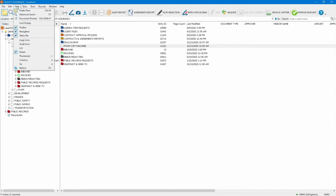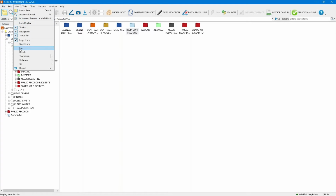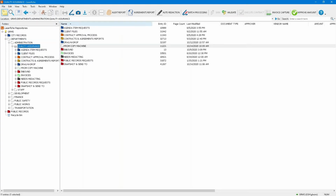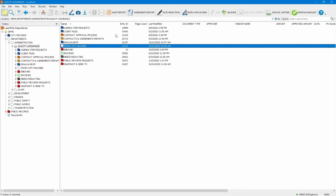It's a lot like Windows Explorer or My Computer, where you can view the large icons, the small icons, lists, and what have you, just by simply changing the button. And you see that this is the exact same way in Windows Explorer. I'm going to stay in the details view today because I want to point out a couple of key features here that we have.